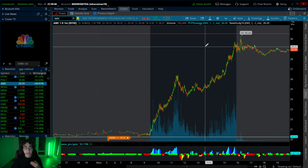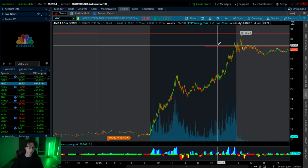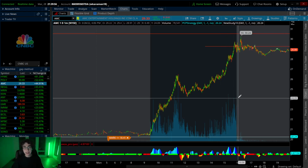For the bears to take control for the micro, the reality of the situation is they need to turn this $29.33 level, the closing price, into a resistance level. If that can happen, AMC is going to sell off hard.